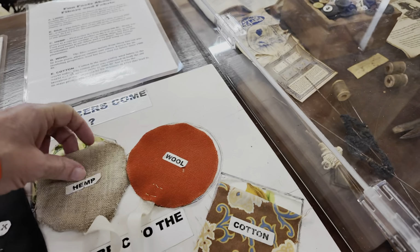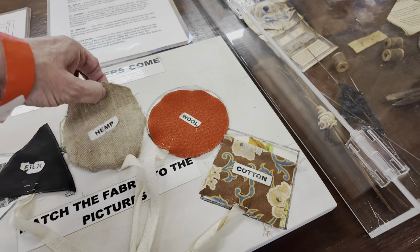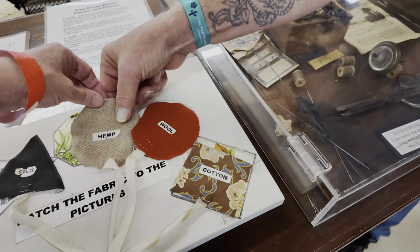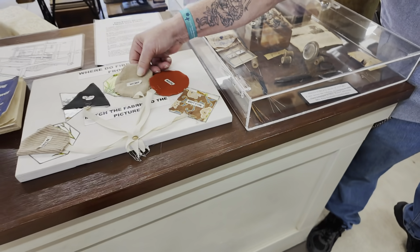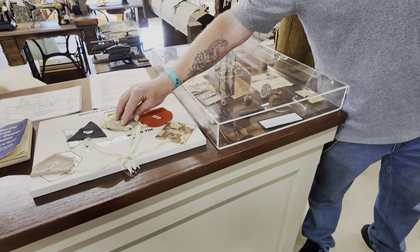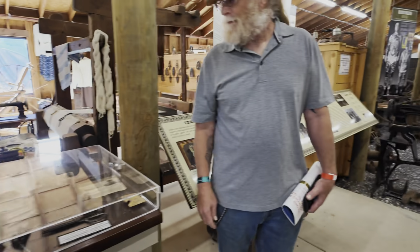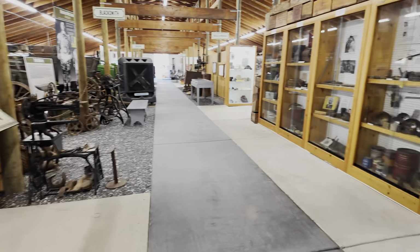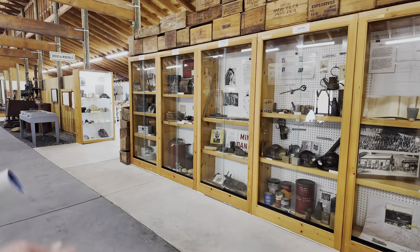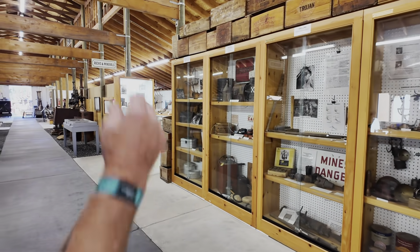Hemp and wool look a lot alike. Yes, they do. That feels more like potato sack. And this feels softer. Yeah, this is more coarse and stiff. Wonder if it gets softer though, like the hem. Over time, as it wears. Yeah, after you wash it and everything, it might loosen up. Might not.